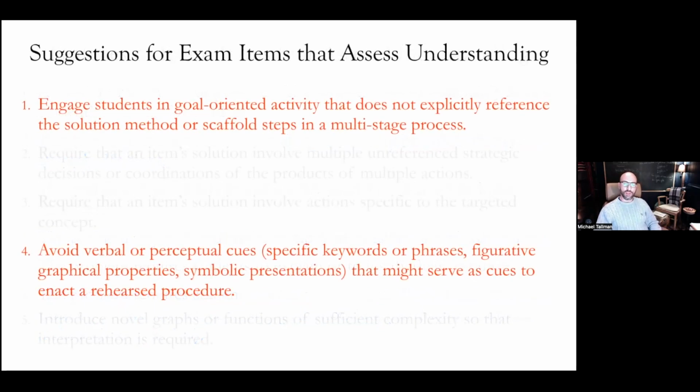Again, the application of linearization is not explicitly referenced. And the task is absent of these kinds of verbal or perceptual cues that can initiate the enactment of a rehearsed action scheme.